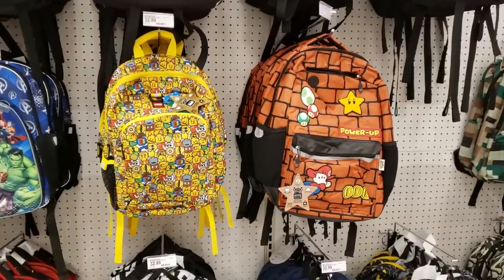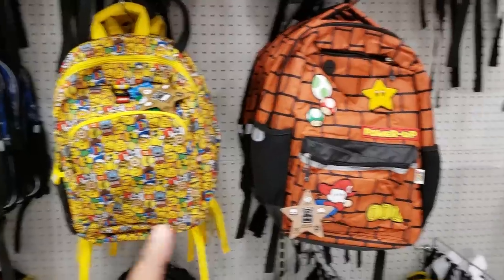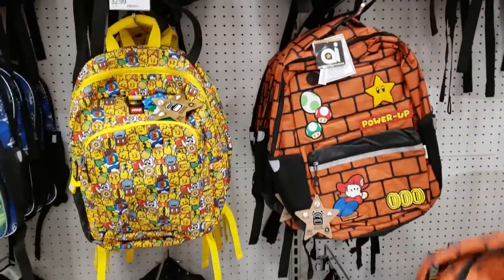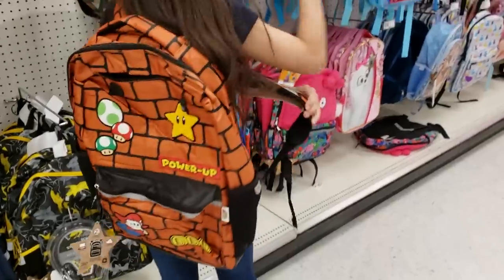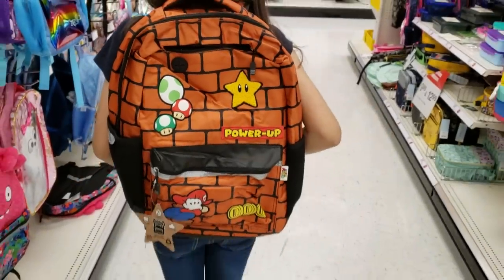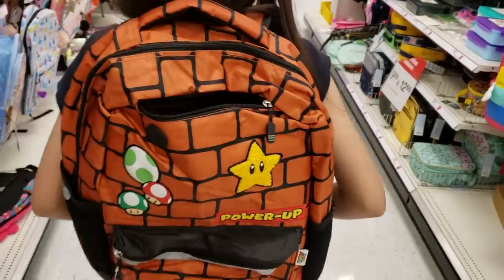I am finding a lot of new backpacks. So look at that Lego one. It is going to be $32. Look at that Mario one. Try that one on for me. Do you want a Mario backpack? That is cute. I kind of like that. That's for like a grade school, but you are going to have a pocket right here in the front.